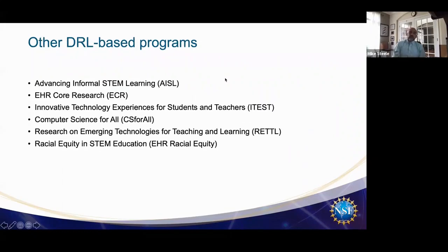Just a quick overview of some other programs. As I mentioned, DRK-12 is our formal K-12 education program. So anything that you may be doing, interested in student learning, interested in teaching in STEM disciplines that happens in the context of formal K-12 education, DRK-12 is your home.